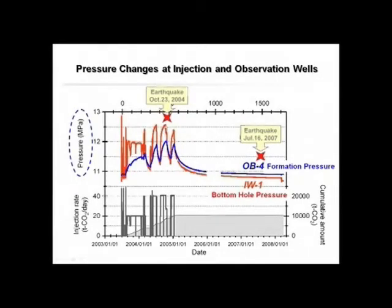Look at the two decay curves. We find there is no clear difference between the two curves. That means even after the earthquake hit the area, we couldn't find any difference in pressure changes. The pressure change is recorded in both ways. One is the CO2 injection well, the red one, and the second one is the blue curve observed at observation well number 4, because we have a system that records the pressure change at the formation layer during the CO2 injection.